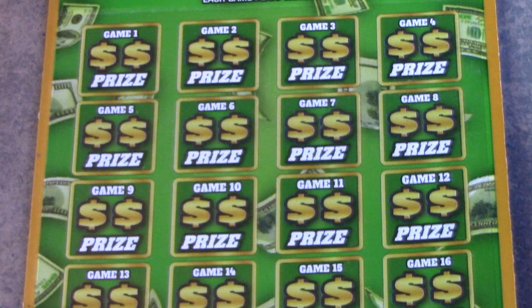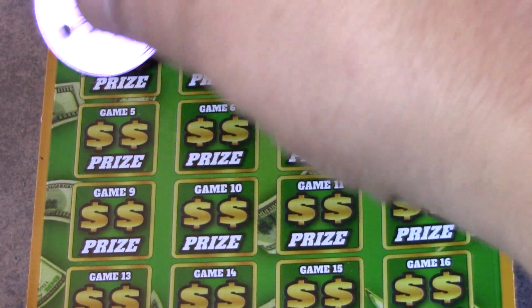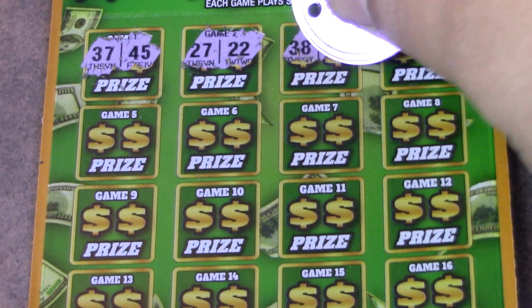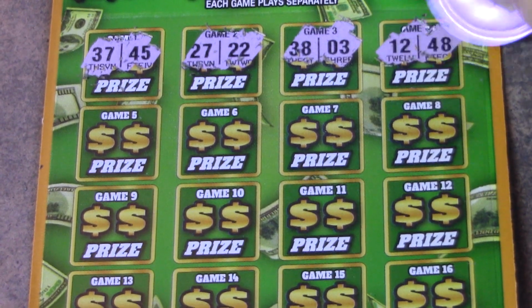Last cash bonus ticket, ticket number 25. We haven't won anything yet. Come on, baby, where is the win at? Just give us a $50 win. We'll call it even, right?